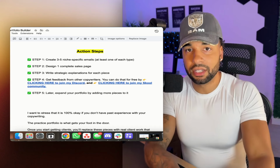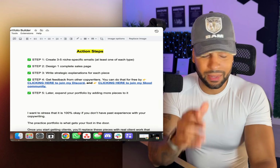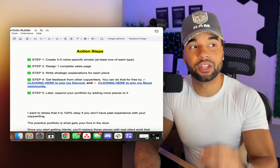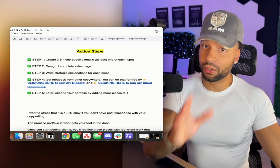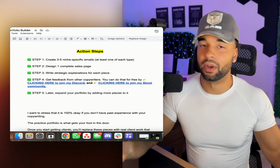They send their emails in, you send your emails in, everybody gets eyes on an email. And it's really great to have somebody else there to check your blind spots, to make sure that your emails are the best possible so that you can get more clients, you can write better copy, get a better portfolio, make more money. That's basically it.